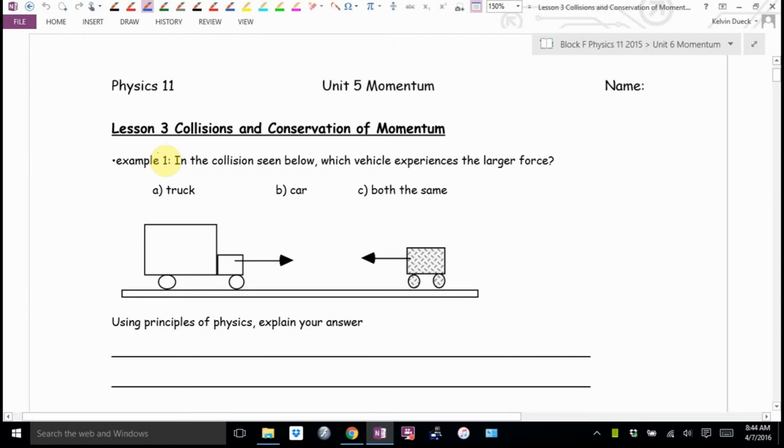So, lesson 3. With that said, we're going to start off with some thought experiments. Once again, you're going to have to vote. You ready? Here's a collision. I drew a little truck, I drew a little car. You know what? Let's make it a big 5-ton moving van and a little Austin Mini Cooper.